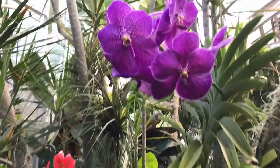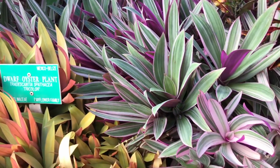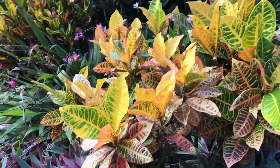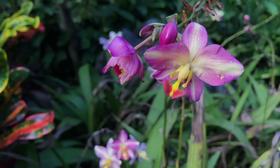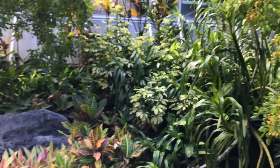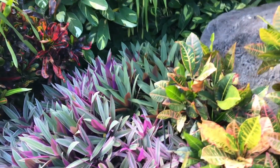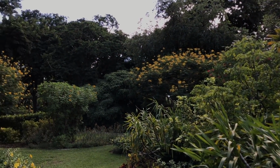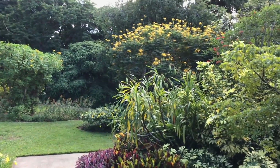And look at these huge vanda flowers. There's a big patch of Tradescantia. I really like this orangey one. It looks like it has sunset colors. And then there's croton in the back. Some ground orchids. Wish I could plant some of these things outside. And there are a lot of butterflies here. Ooh, let's see if I can catch one. Nope, it doesn't want to stay.